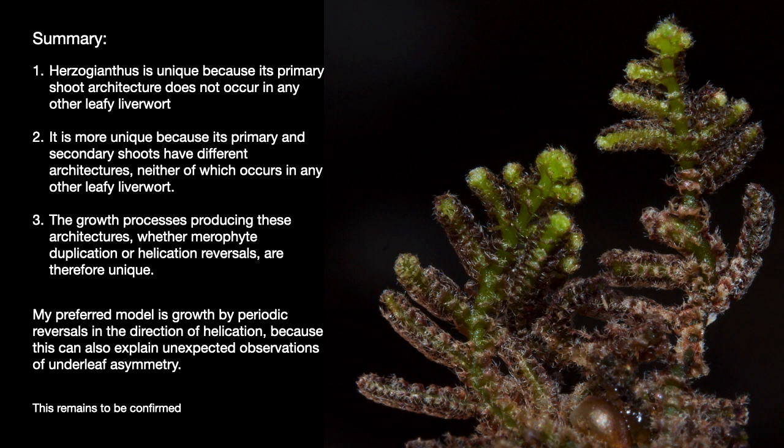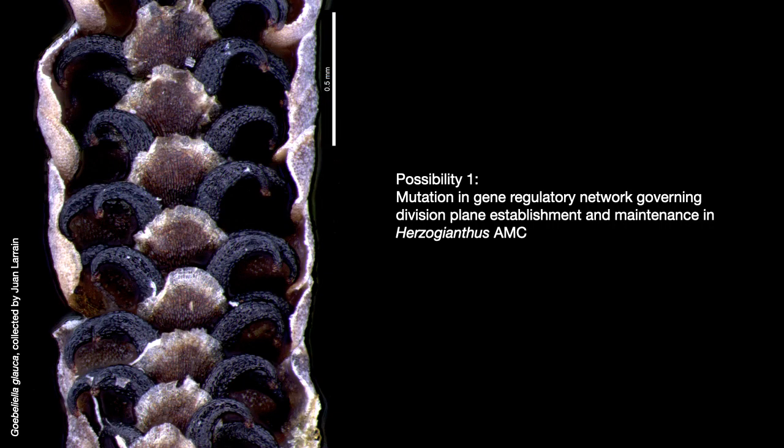So, given the direction of helication is reversing in the growth of Herzogianthus, we might explore some possible explanations. And the first possibility is that Herzogianthus possesses a mutation in the gene regulatory network governing division plane establishment and maintenance in its apical meristematic cell.